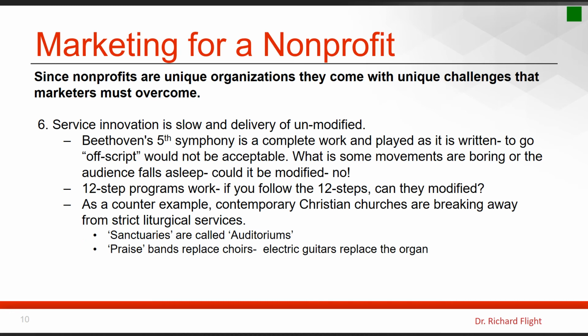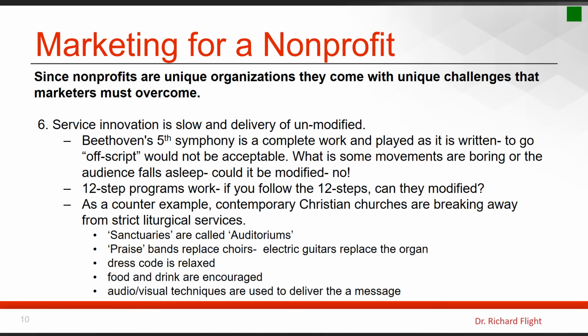We have things called praise bands instead of the traditional choir. Those praise bands have electric guitars. There's food and drink, and the dress code's relaxed, and lots of visual and audio techniques used to deliver the message. So there's videos and light effects and things like that. So, counterintuitively, there are some nonprofits that are managing their audience a little bit differently and becoming more adaptable to what's going on.